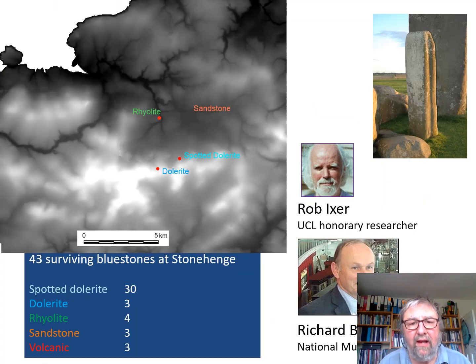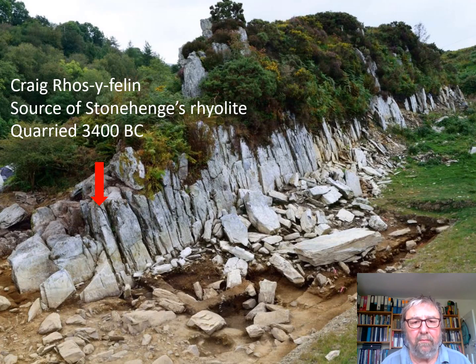And it's here since 2011 that we've been working with geologists Richard Bevins and Rob Ixer to identify the quarries. Their geological expertise has allowed us to pinpoint certain outcrops from which those Stonehenge bluestones derived. And their extraordinary piece of geological fingerprinting, amazing detective work really, has allowed us to focus on particularly two sites. It's one of the rhyolite sources at Craig Rhos-y-felin and the spotted dolerite source at Carn Goedog.